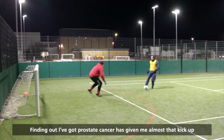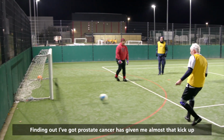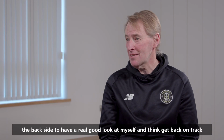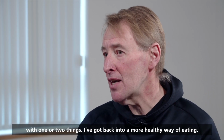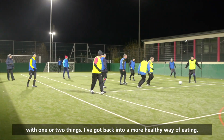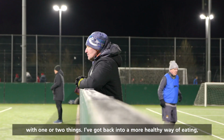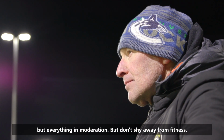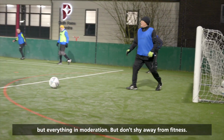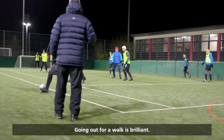Finding out I've got prostate cancer has given me almost that kick up the backside to have a real good look at myself and think, get back on track with one or two things. I've got back into a more healthy way of eating. That's not to say I don't enjoy myself every now and again, but everything in moderation. But don't shy away from fitness. Going out for a walk is brilliant.